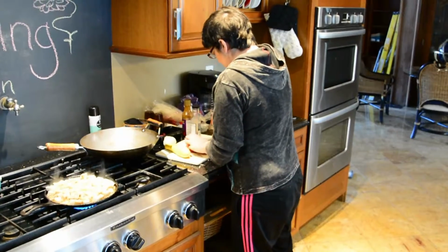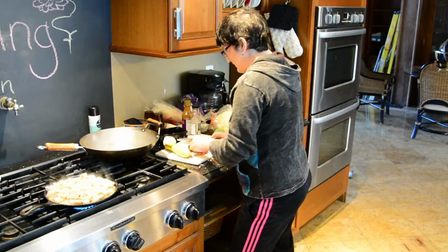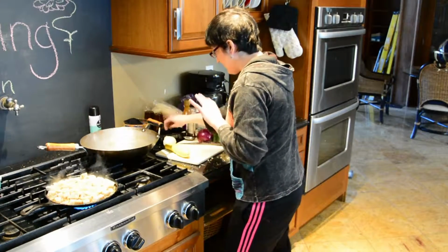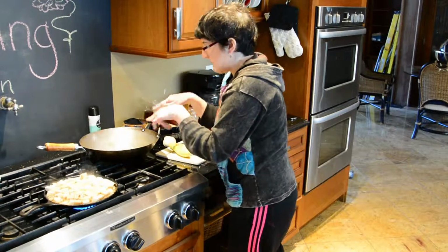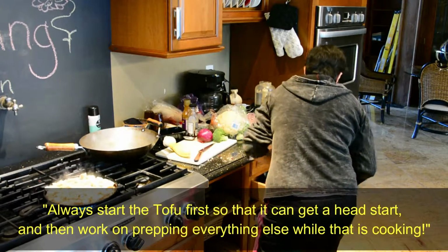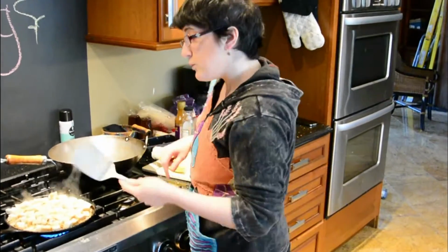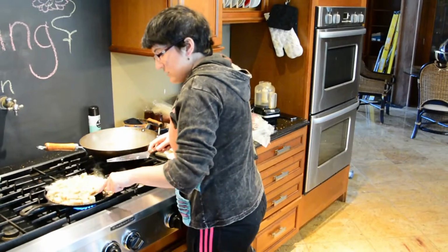And the tofu is just continuing to cook while I do this. This is the key to food prep, is to make sure that you're cooking things that need to be cooked first, strategizing the way that you cook so that you're not waiting, as the veggies cook, waiting for the damn tofu to fry. Always start with tofu first so that you can get a head start, and then work on everything else while that's cooking. Just make sure not to forget about the tofu while you're cooking the other stuff, because I've done that before. And like I said, cast iron browns very well, but it can also burn very well because it gets very hot.